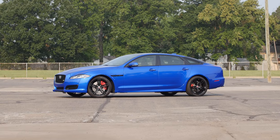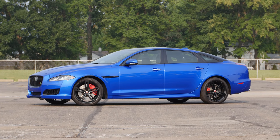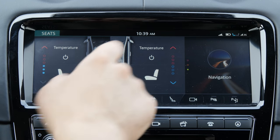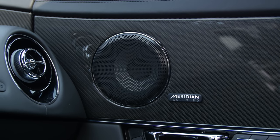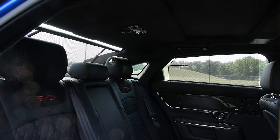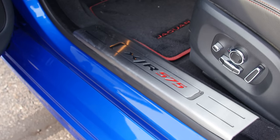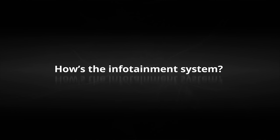Germany is distancing itself from Jaguar in terms of outright equipment, but the XJR 575 isn't wanting for gear. Heated and ventilated seats, an excellent Meridian audio system, LED headlights, power rear sunshades, and four-zone climate control are all standard. The XJR 575 also gets a few unique style touches that help it stand out from the rest of the litter. How's the infotainment system?